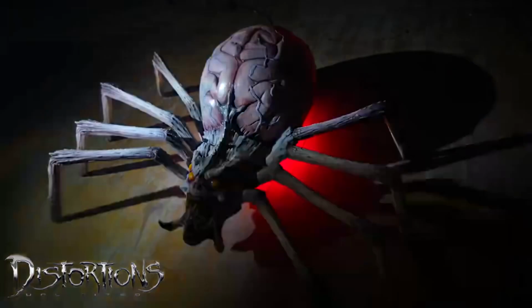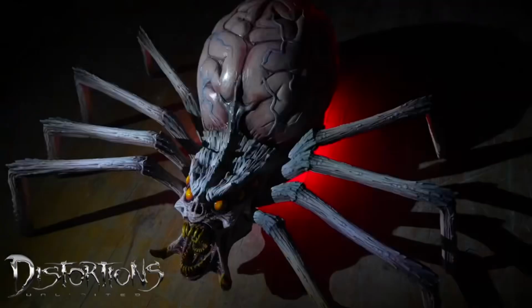Considering purchasing him soon, he's on sale right now. They kind of go on sale at first, and then they raise back to their normal price. So it's like an early bird special, if you will. But part of me also wants to hold back, see what other tricks and treats Distortions has for us, and then decide which ones I'm going to get. But the alien spider so far is at the top of my list for 2024.